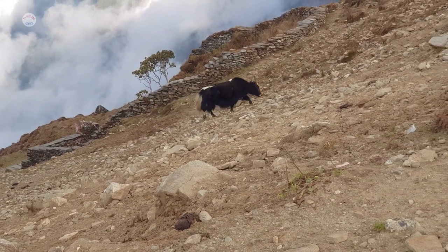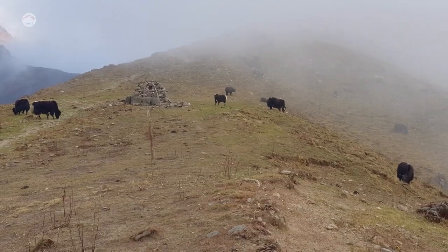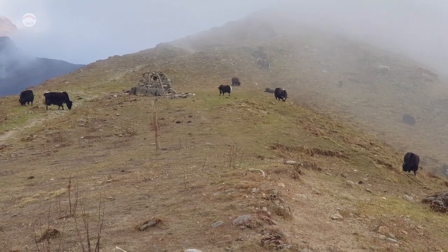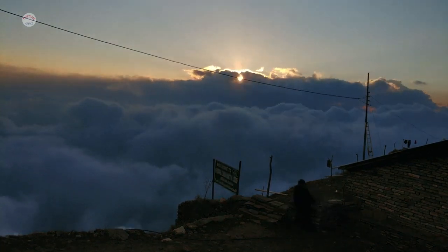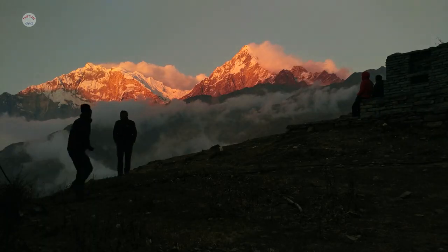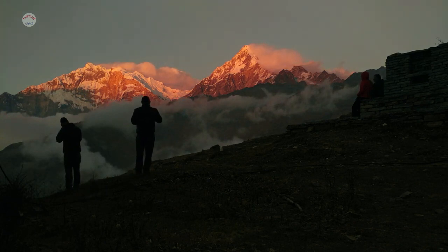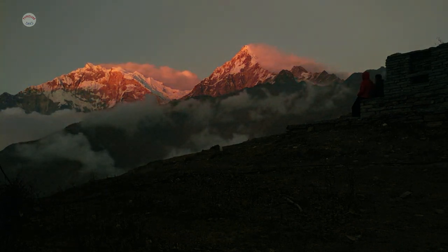In the evening, local yak herds can be seen grazing at the slopes of Khopra Danda. The view from Khopra Danda is breathtaking, especially during the sunset as the valley is filled with clouds and the mountains towering clear above, golden in color and glowing with the setting sun. A beautiful evening from Khopra Danda.